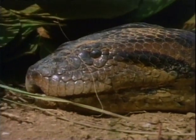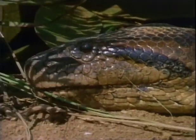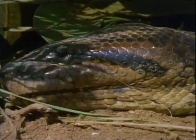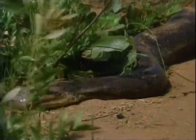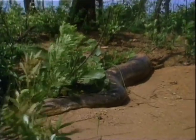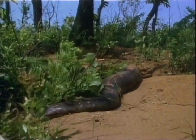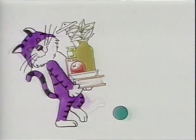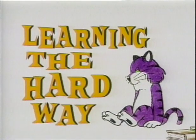Anacondas are the fattest snakes in the world. This one is only a baby. He'll grow to weigh 400 pounds and stretch as long as a limousine. Learning the hard way.